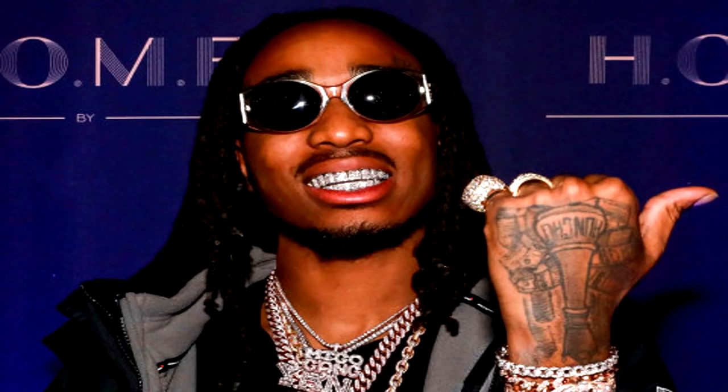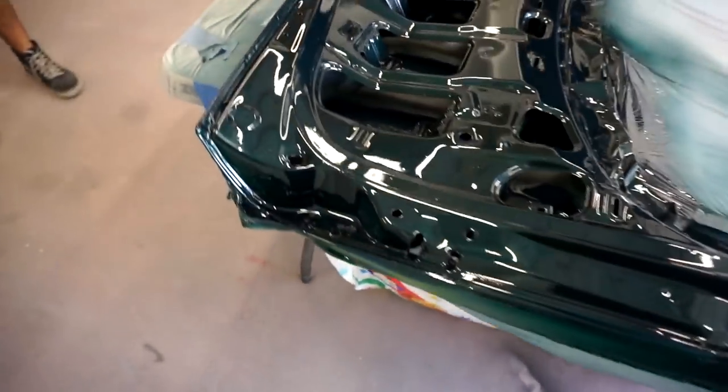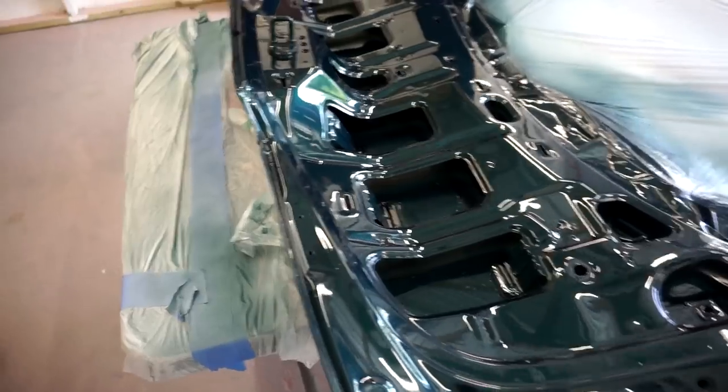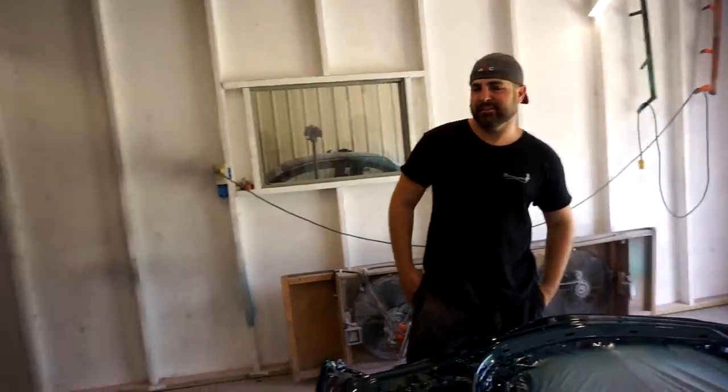Check that out. Oh my God. Two coats of clear, one base coat, and the primer, we didn't use primer, we used sealant. Oh man. Yeah, bro, your boy's learning out here, you know what I mean? It's like Sesame Street for me right now. That's so good, man, look at that.